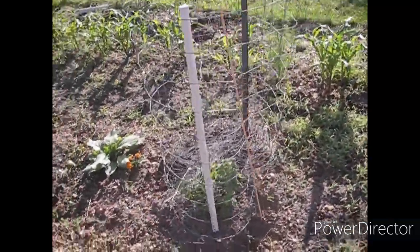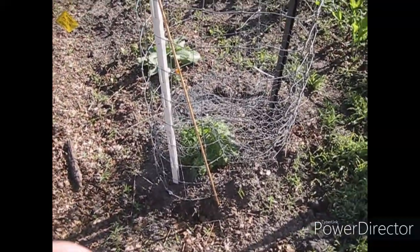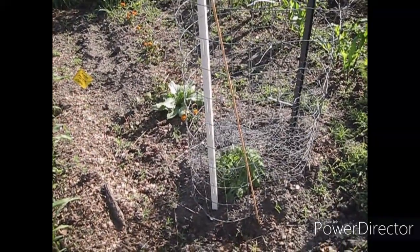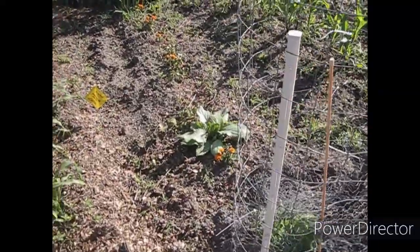And this is a catnip here. Again, because I have cats, I have to keep it protected from my cats. And I know the cage looks a little huge and whatever, but it's what I had to work with. And then right next to that is borage.